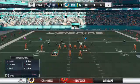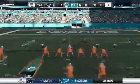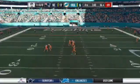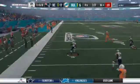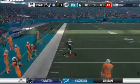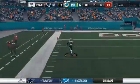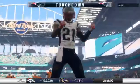Here we go now. 3-19. Philly, here we go. From the red zone now, they'll look to throw. And he's going to be intercepted a third time. Picked off by Super Bowl 49 hero Malcolm Butler. The 40. He's at the 30. 10. And he will score. Touchdown, Patriots.